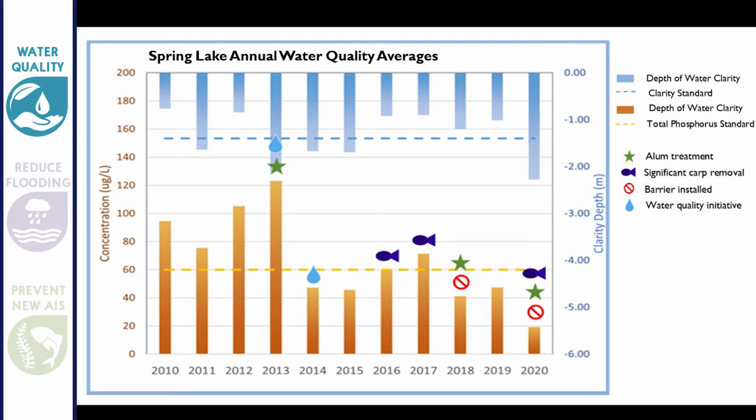The district's Carp Management program, alum treatments, water quality projects, and other water quality initiatives taken on by farmers and members of the community have helped to significantly reduce phosphorus and chlorophyll levels in Spring Lake, as well as increase water clarity. 2020 was the first year that Spring Lake met all three of the water quality standards set by the state of Minnesota.